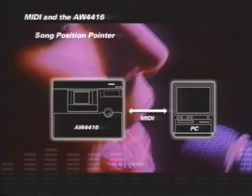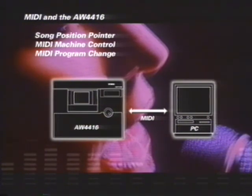And by sending song position pointer, your MIDI sequences and digital audio tracks will stay perfectly lined up, regardless of where you start playback. It also receives MIDI machine control, so when you start, stop, rewind your sequences, everything stays in sync. You can even recall scenes in the AW4416 via MIDI program change messages as part of your sequences.